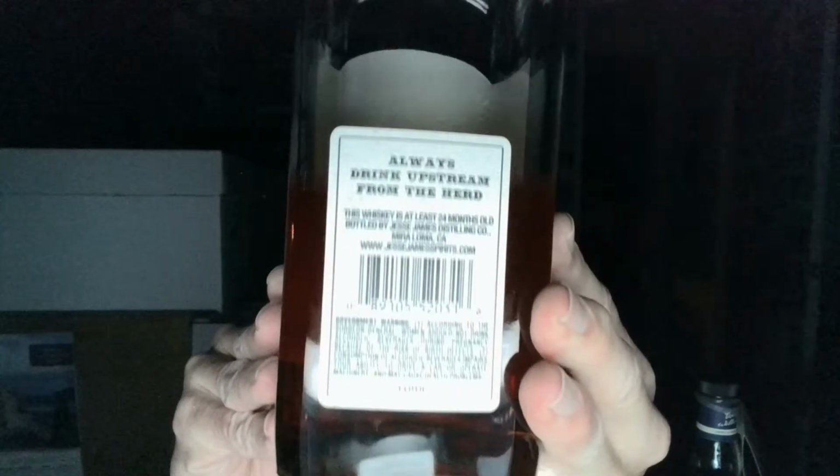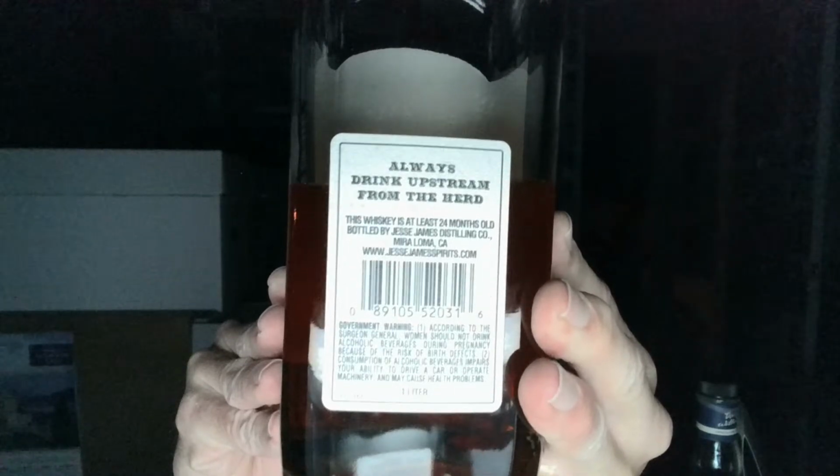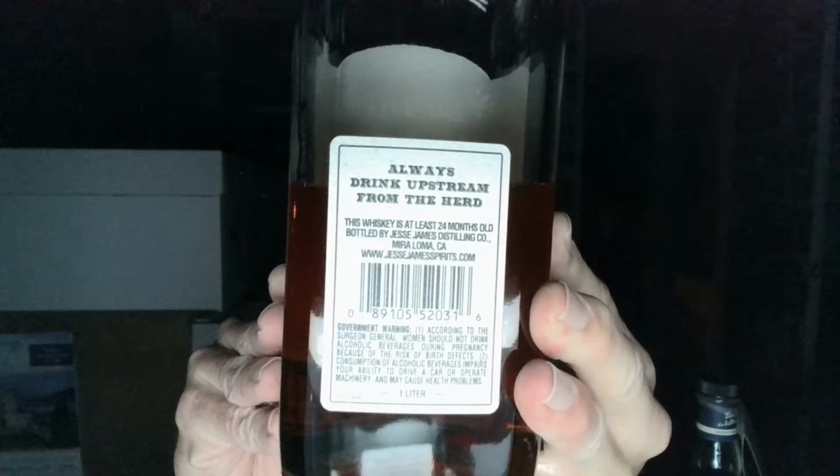Okay. This whiskey is at least 24 months old. Bottled by Jesse James Distilling Company, Mira Loma, California. It's bottled by them. Who produces it? Well, it's weird because it doesn't say. Charcoal mellowed, aged in oak casks. Well, it has to be aged in oak to be bourbon, or to be whiskey.